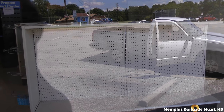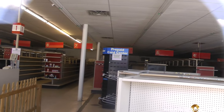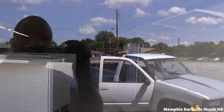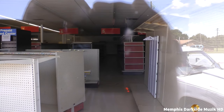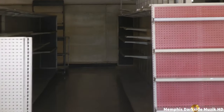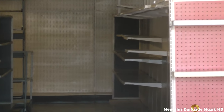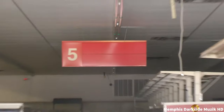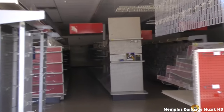Here's some of the shelving, which they left behind. Sorry about the glare, but yeah. Let's see what we can see back here. Just empty shelves. L5. Let's see what they left over here.